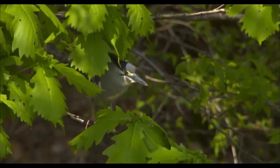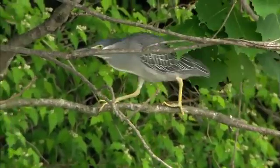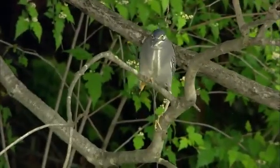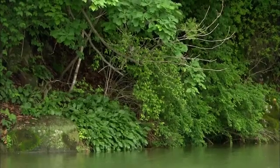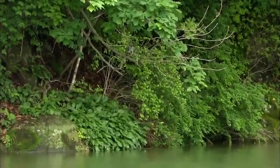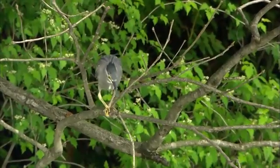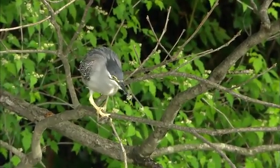The green-backed heron has found another hunting spot. It knows it's difficult to hunt from the shore of a roaring river, so it chooses a high tree out of the range of the fish's vision. It takes each step cautiously, as if it were walking a tightrope.